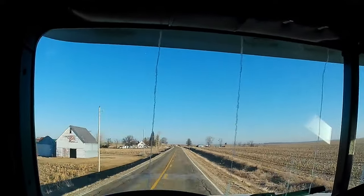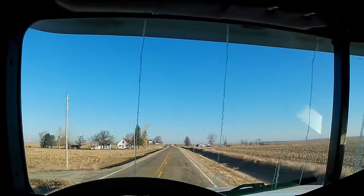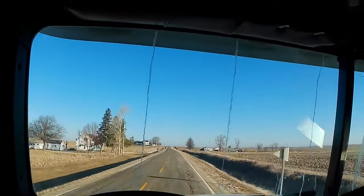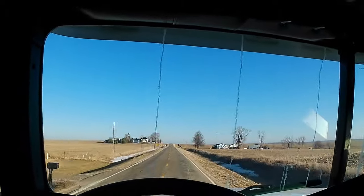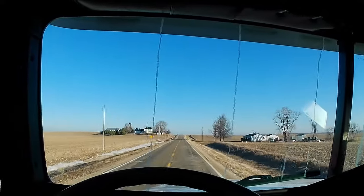It wasn't for the same broker. Definitely for a different broker. This road comes out and tees on 30 and doesn't have an on-ramp, so I'm definitely turning right.